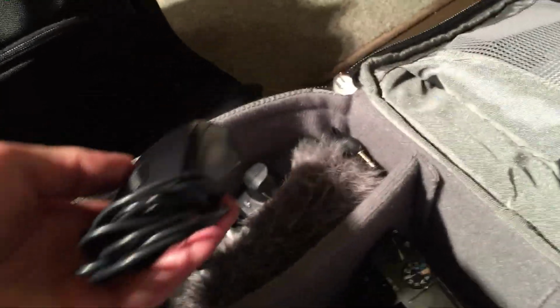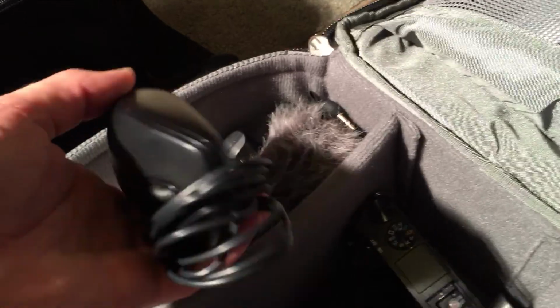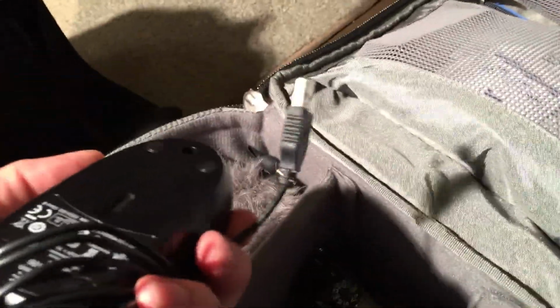Few more things and we'll wrap this up. Corded mouse. I love corded mice. I don't know why. Well, actually I do know why, because you never have to worry about connection issues. It's always just going to work. As long as it's a laser mouse, good to go. Put it in the hotel room and don't worry about it.